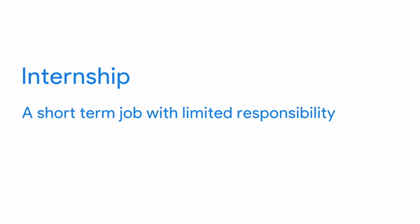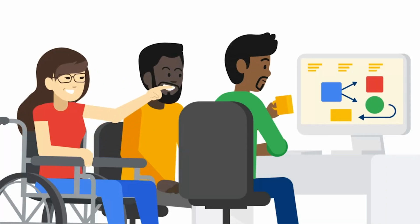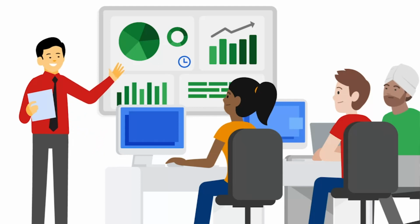You're making awesome progress. You've learned all about the UX design industry and explored where you might work. Now, let's talk about common career paths for UX designers and the kinds of jobs you'll be qualified for after you complete this program. An internship is a great way to start your career. An internship is usually a short-term job with limited responsibility.